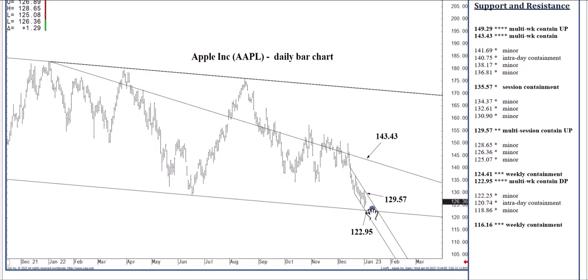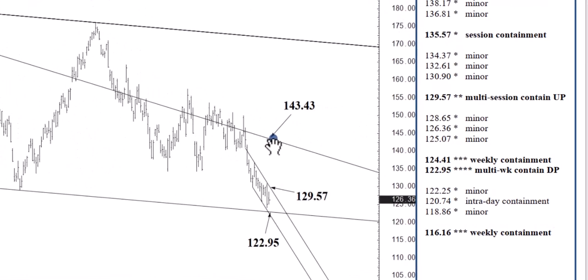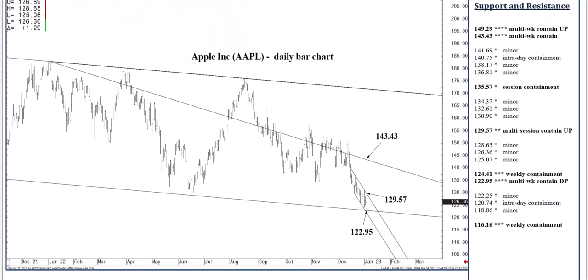Holding above 122.95, I think by the end of February, we should rally back into the lower 140s, this long-term 143.43 speed line. The indication for this that could occur by the end of January would be a settlement today above 129.57. But until then, you day traders, 3 to 5 day swing traders, 129.57 is your level.